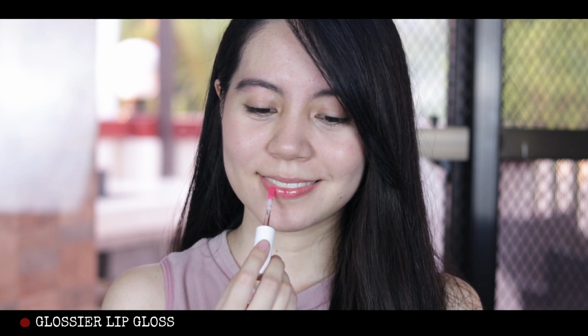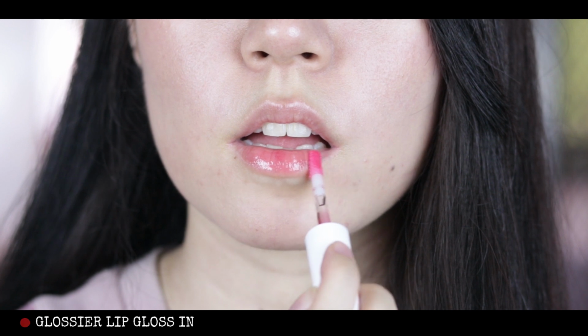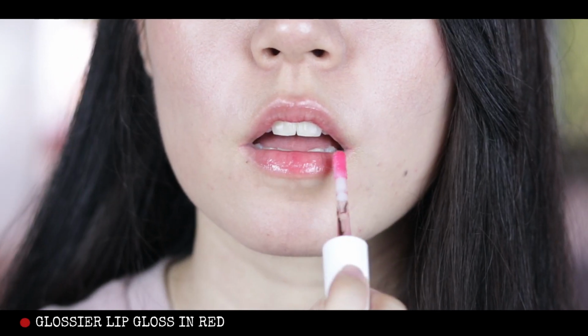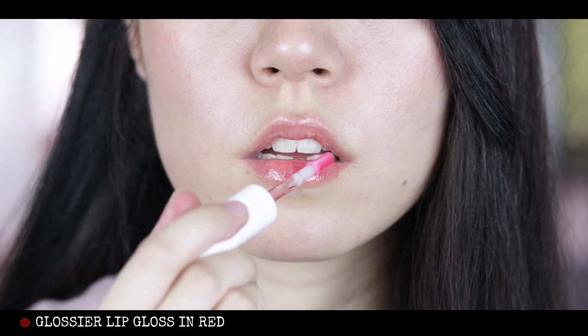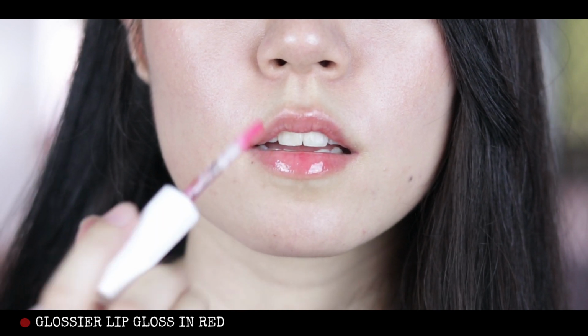The sheer cherry color makes your lips look more alive without really having to put on any lipstick or lip tint. Since the color is pretty sheer, I think it would also work as a top-up over selected lipstick colors. So I say, if you have this, experiment. Overall, this is really great for those lazy days, and what can I say, I'm just a sucker for Glossier's glosses.